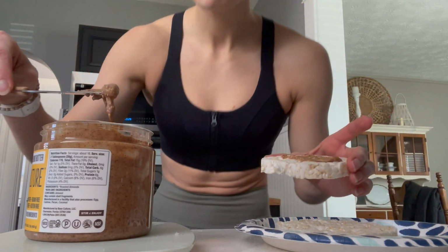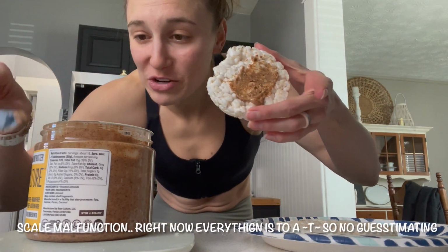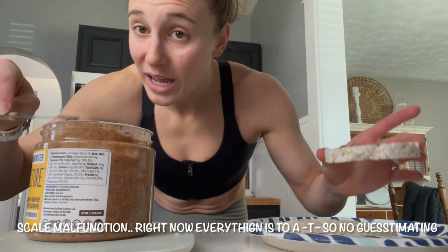Well, my scale decided to stop working, which means this rice cake is going in the trash because we're not guesstimating right now.